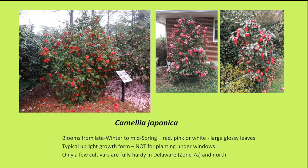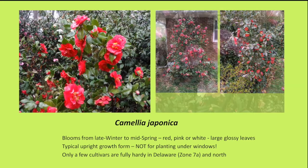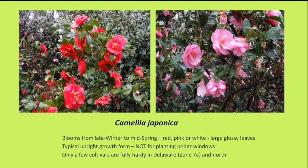And again, they bloom in late winter to mid-spring, and red, pink, or white are your colors, basically. There is supposedly a purple one or two out there. They're not that purple. I think they enhance the pictures a little bit online, but it's slightly purple. And again, there are a few cultivars of this species hardy in Delaware, especially including northern Delaware, which I'll talk about. So these are the ones that typically have the really big flowers and big shiny leaves. I have one with flowers that are probably close to 6 inches across. So it's big flowers, big shiny leaves.